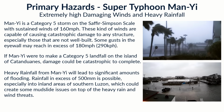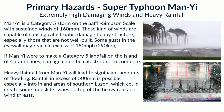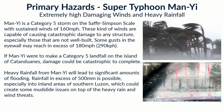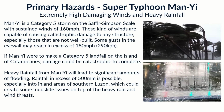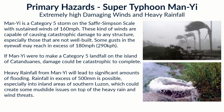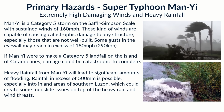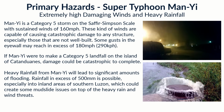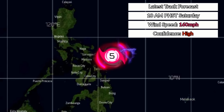If Man-Yi were to make a Category 5 landfall on the island of Catanduanes, damage on the island could be catastrophic to complete destruction. Heavy rainfall is also going to be a major threat, especially in portions of southern Luzon, where in excess of 500 millimeters worth of rainfall is possible from this storm as it moves on through over the next 2 days, which could lead to some mudslide and landslide issues in mountainous areas, which could exacerbate the effects on top of the heavy rainfall and the damaging wind that they're going to be seeing with this extremely dangerous typhoon in areas already affected by previous typhoons.